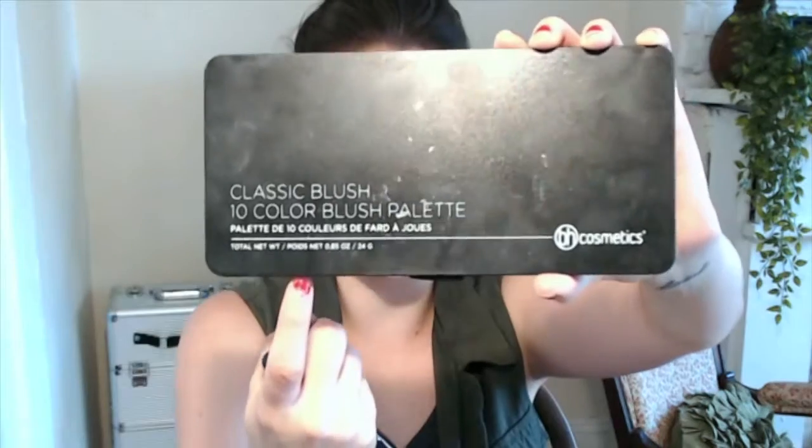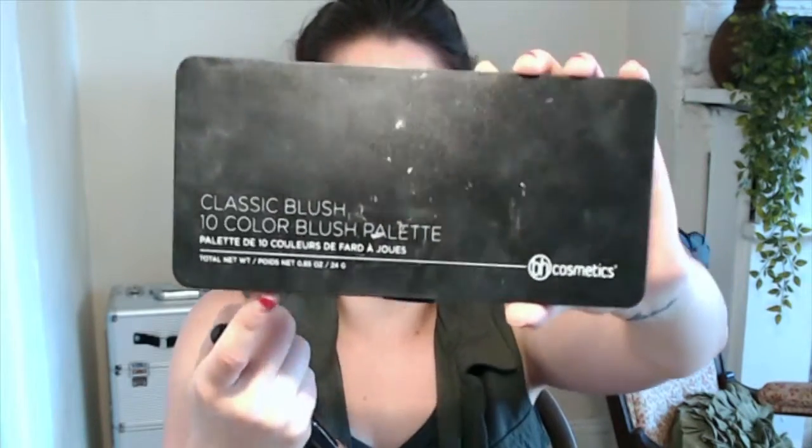Okay, now I'm going to go in with blush. Which blush? I think I want to go in with my BH Cosmetics Classic Blush Palette. This is like $6.99 on the BH Cosmetics website. BH Cosmetics is the best brand ever.